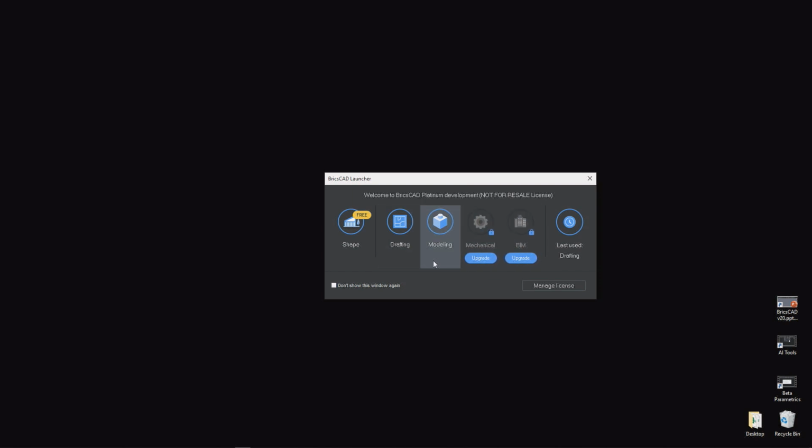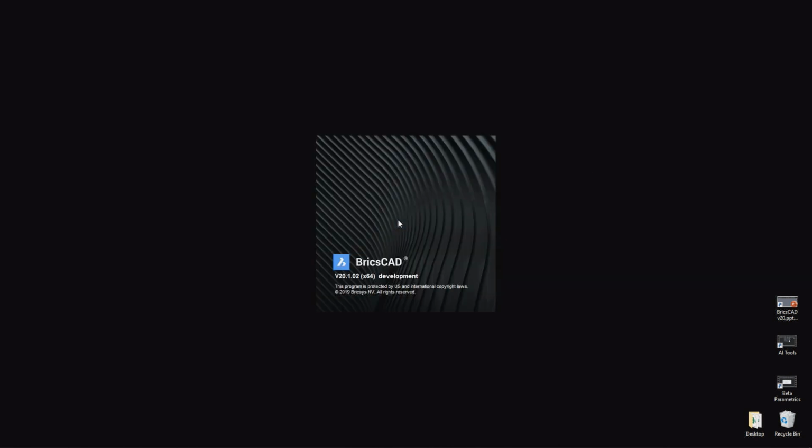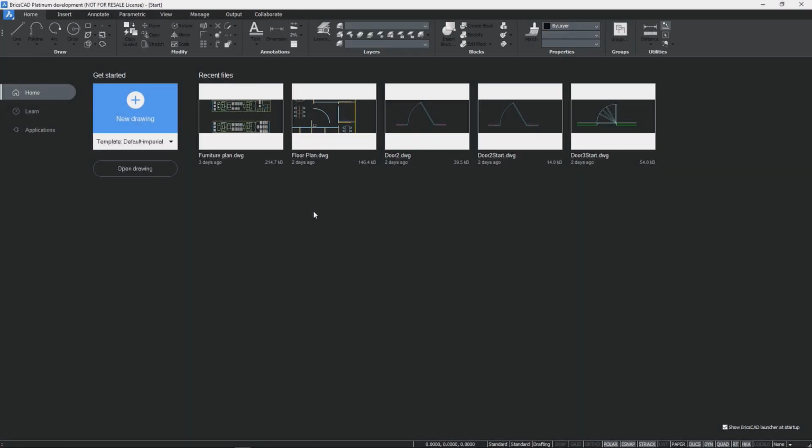But I'm going to step you through and just show you some of the UI that's available in there and how you can view tools even if you don't have the access yet with your license level. Starting off right away, I'll go into the drafting workspace.